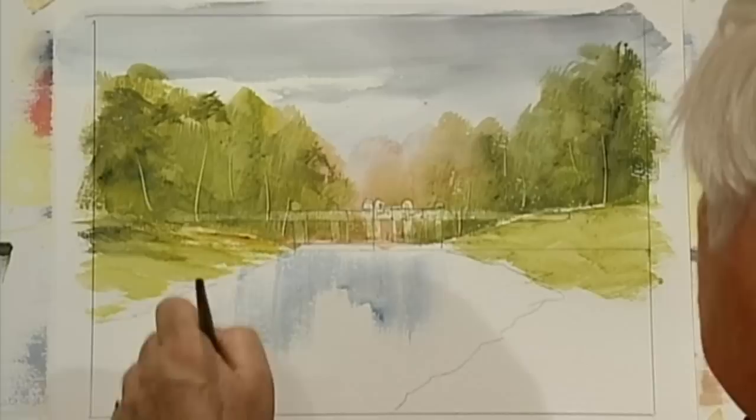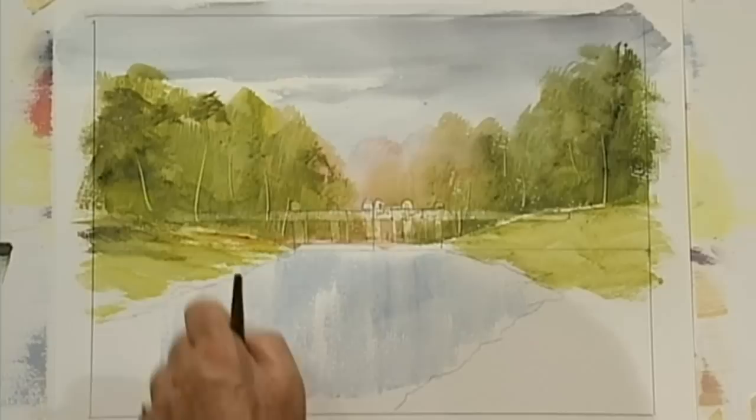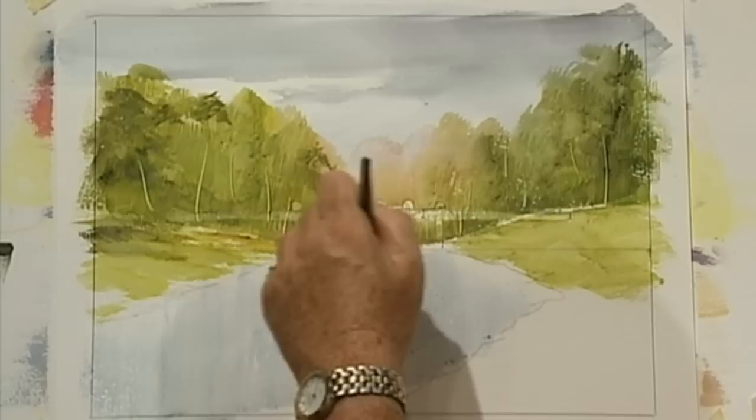Right across where we think that water is. Right down. Now, look at that.